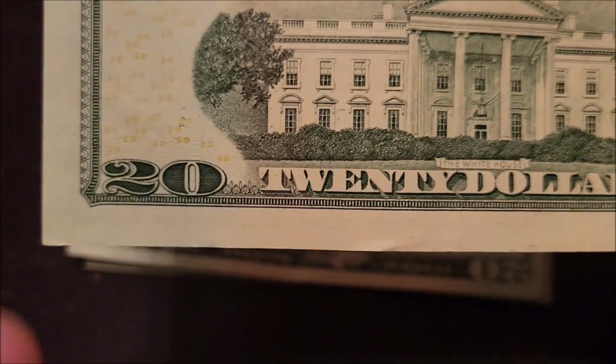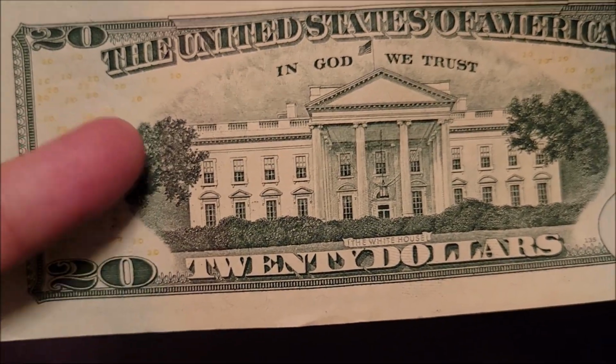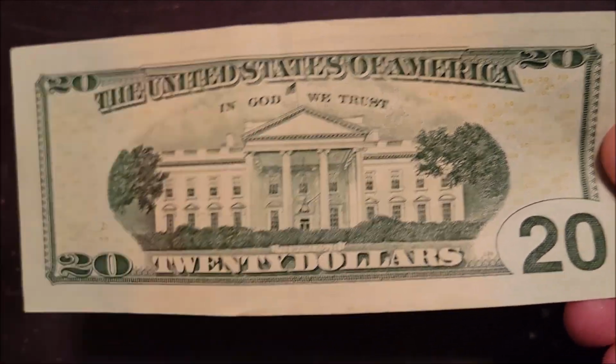Little bit of excessive ink. Similar to the 10, I like to keep an eye around there. The White House is really cool.